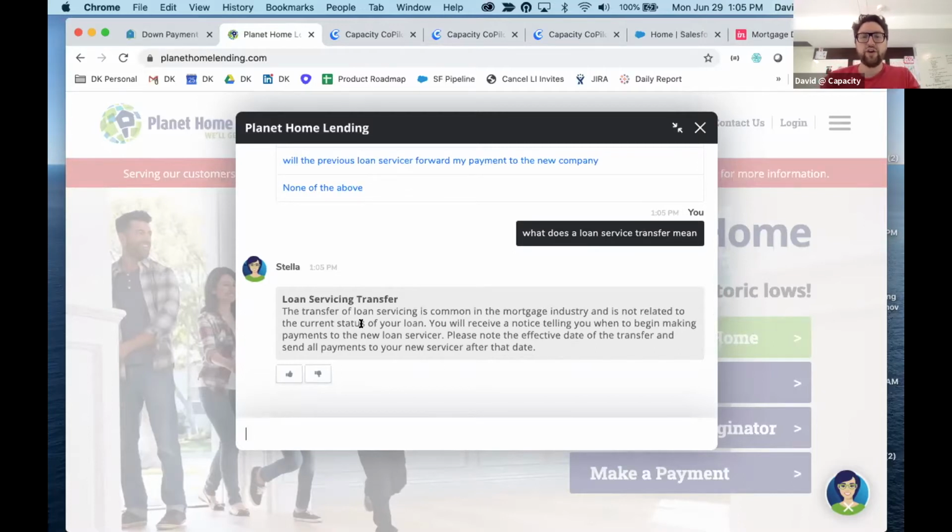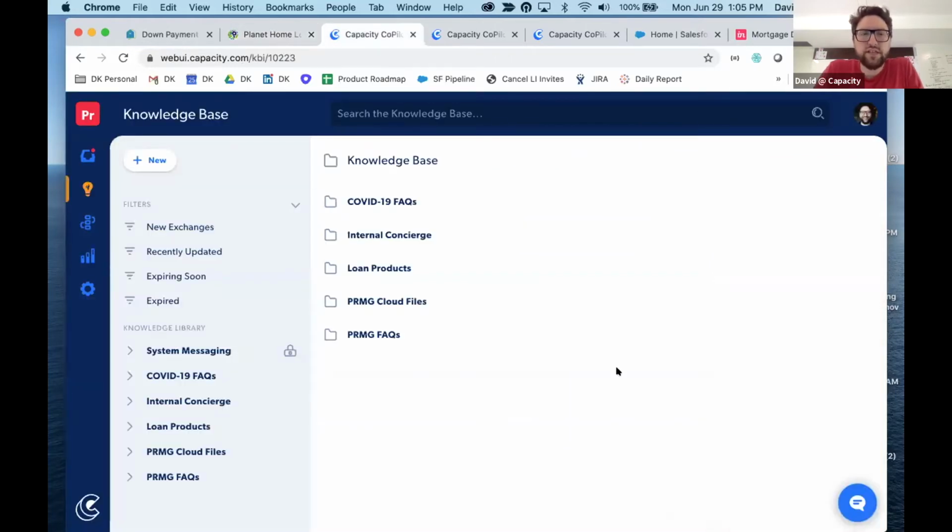Now, so far we've shown what the Capacity experience looks like to the end consumer. Let's take a little venture back to a little behind the curtain on what it's like to administer the Capacity knowledge base itself. So this is the Capacity console for PRMG. You can see here the way the console is divided out. You can search the knowledge base. You can see new exchanges, recently updated, expiring soon, or expired. You can create whatever knowledge library you'd want on the left. We've got a help desk, a knowledge base, workflows, analytics, and settings over here in the bar.